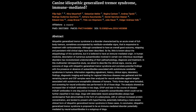So before we get into the specifics of the research itself, let's do a real quick recap for our listener of what we already knew about IGTS. I mean, we often see this in younger dogs, especially in smaller breeds, although it can occur in any breed. Right. Absolutely. And the defining symptom, as the name suggests, is tremors, often affecting the whole body. And these tremors can get worse when the dog is excited or stressed.